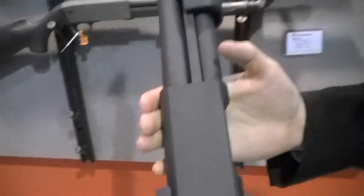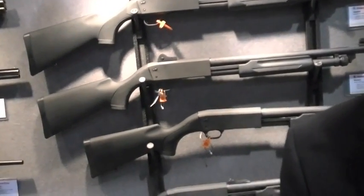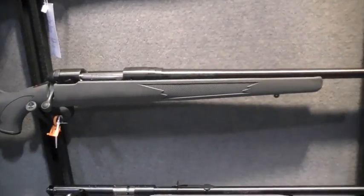Perfect, just like the Ithaca. And amazingly, that Ithaca, one of the lightest weight pump shotguns around. Especially for an all steel gun. They just machine it correctly. Great design. Here's your high value bolt gun, Stevens variety, right? That's a lot of gun for the money.